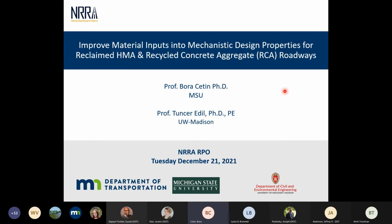So the title is kind of long, but it's basically improving material inputs into mechanistic design properties for reclaimed HMA, hot mix asphalt, basic asphalt material, and recycled concrete aggregates used in roadways. I was the PI of this project, and the co-PI was Professor Edil from University of Wisconsin-Madison.